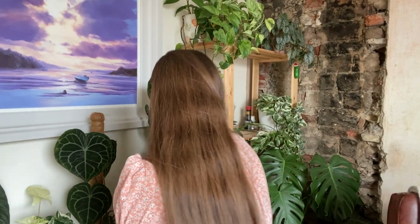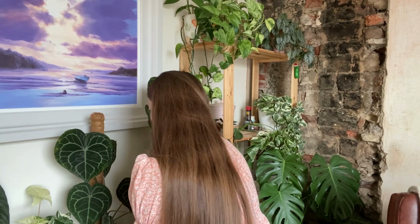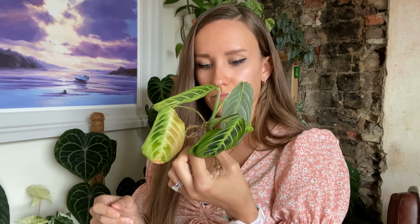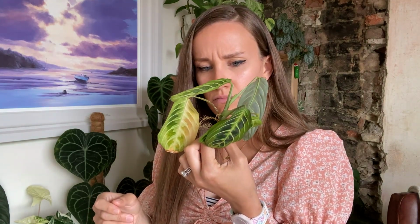Number two is back over here. It is this. It's this. It doesn't smell great. Why is it furry? Yeah, the Maranta. This is not very good. Its roots are fine.